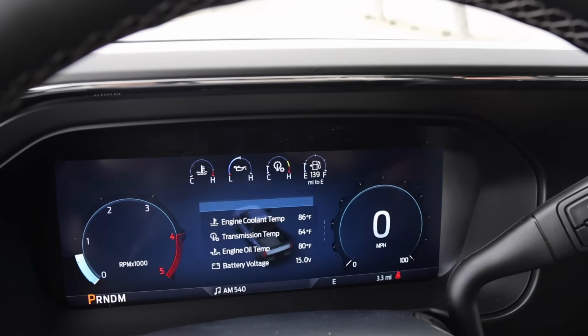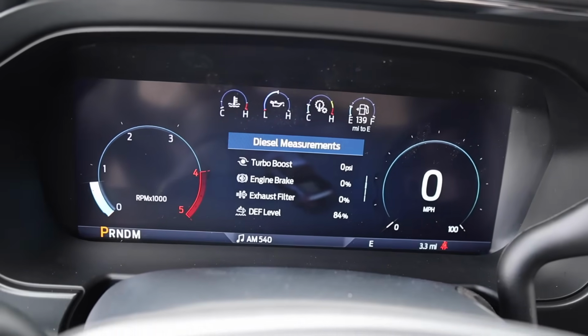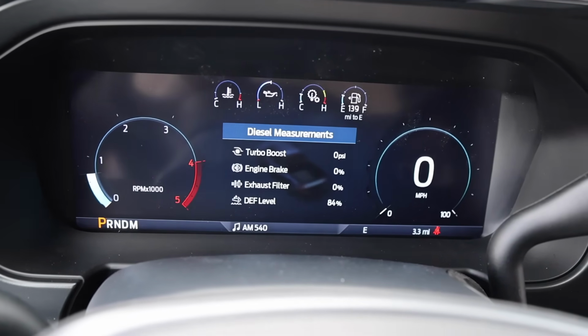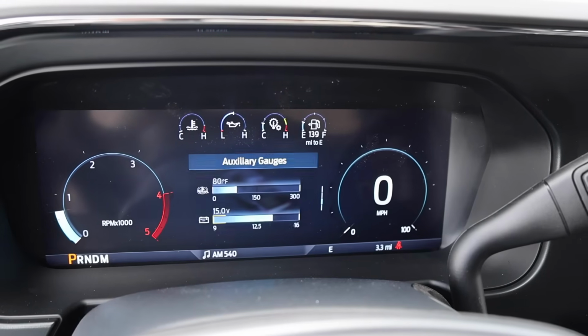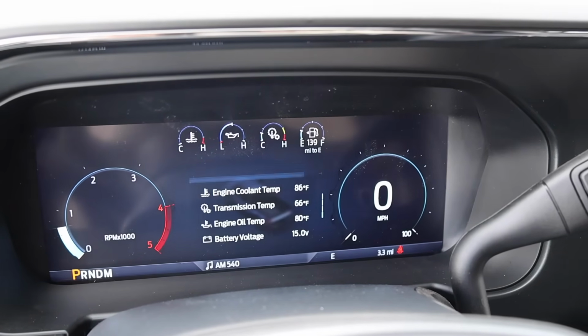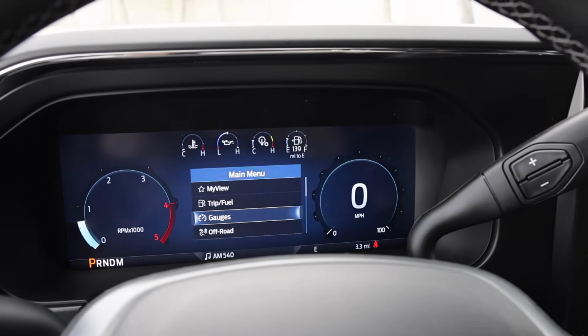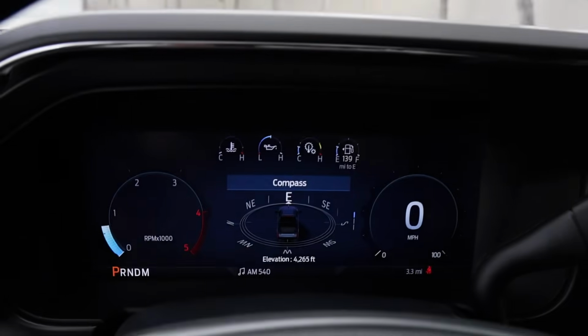So general measurements, you have all these temperatures. Ford's done a great job with this, including your diesel measurements for turbo boost, engine braking, exhaust filter, DEF level, auxiliary gauges, and I would like to see an option maybe in the future for them to give you a heads-up display. That would be nice for a truck like this.